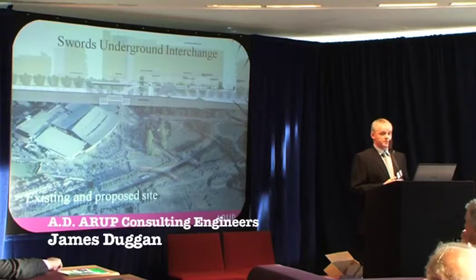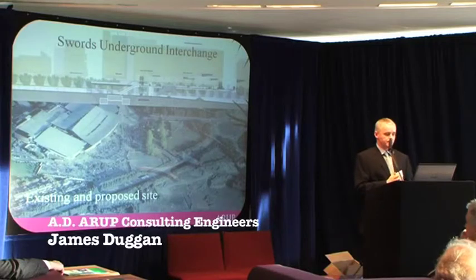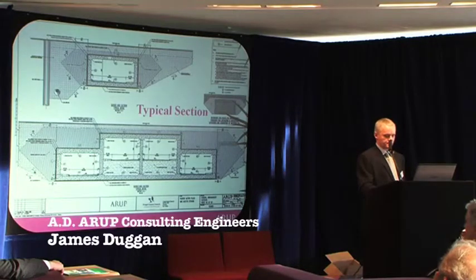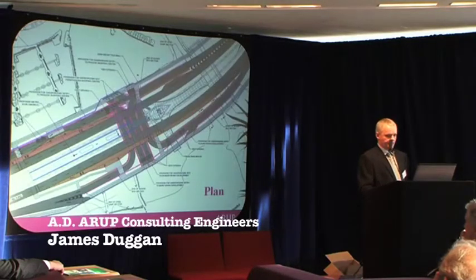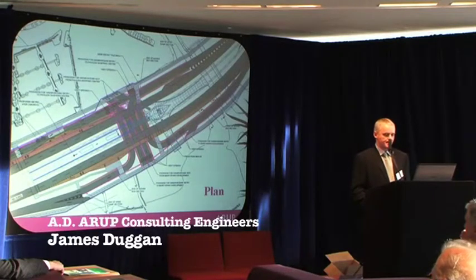The Swords Underground Interchange is another challenging underground interchange that again really needed to be BIM or 3D modelled, both. Pretty complicated underground structure. Just a view of it. Again, this would have been modelled in Civil 3D, and the structure itself would have been modelled in Revit structure.